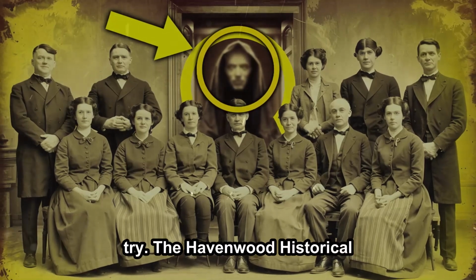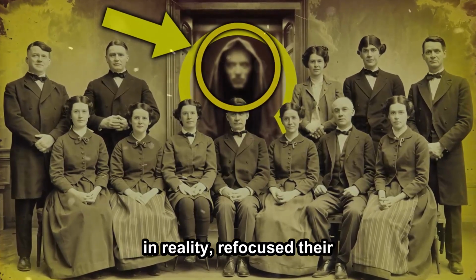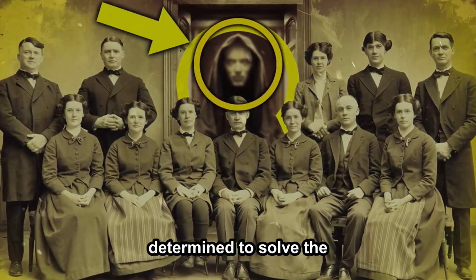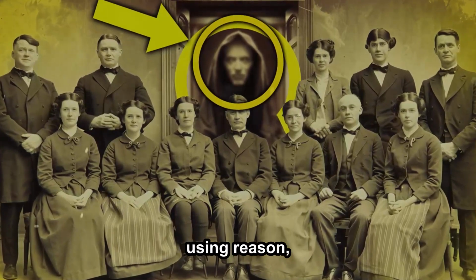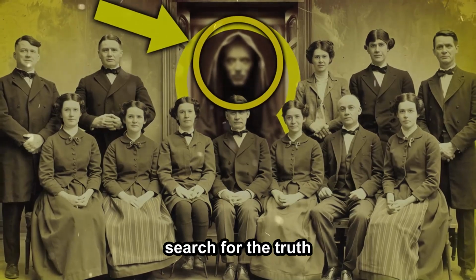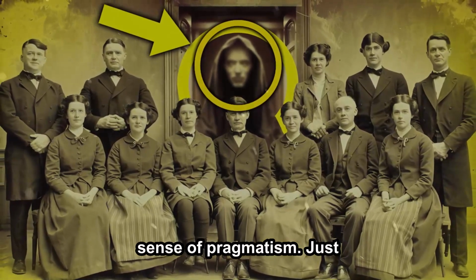The Havenwood Historical Society, now grounded back in reality, refocused their efforts on more tangible leads. They were determined to solve the mystery of the face in the shadows, but they would do so using reason, evidence, and a healthy dose of skepticism. The search for the truth continued, but it was now guided by a renewed sense of pragmatism.